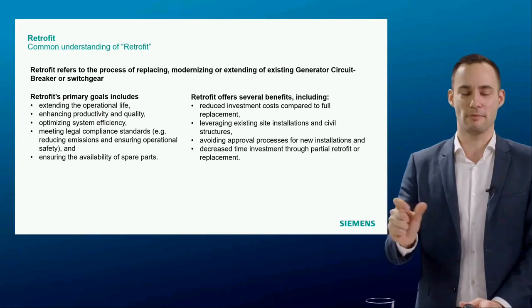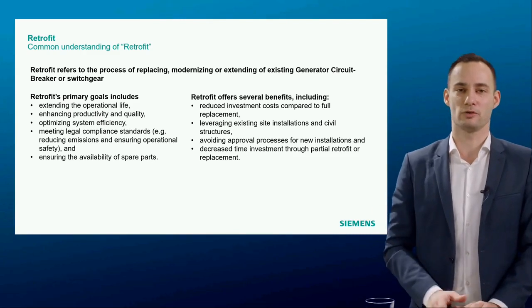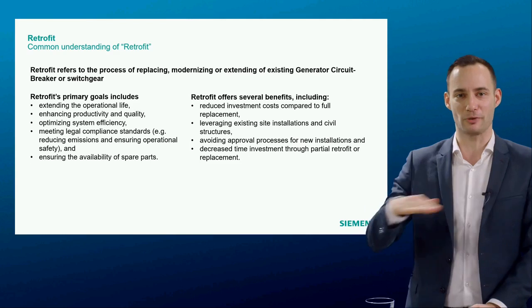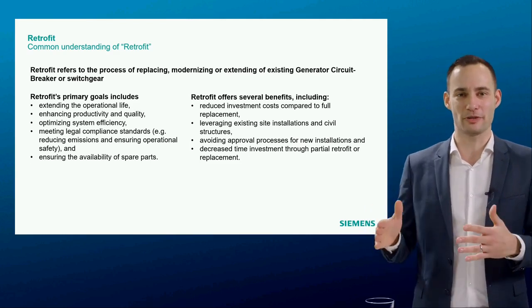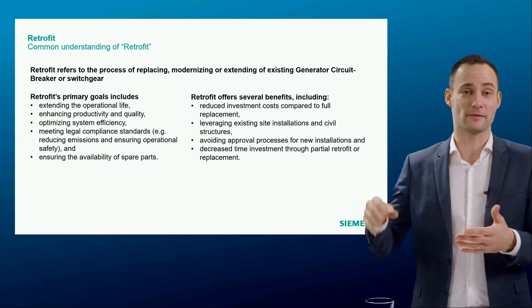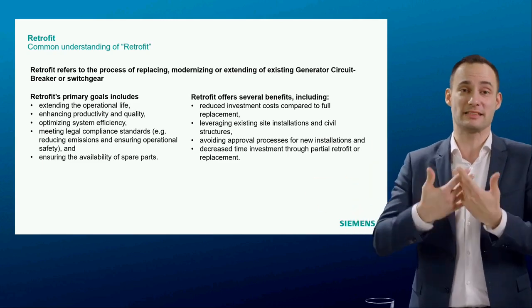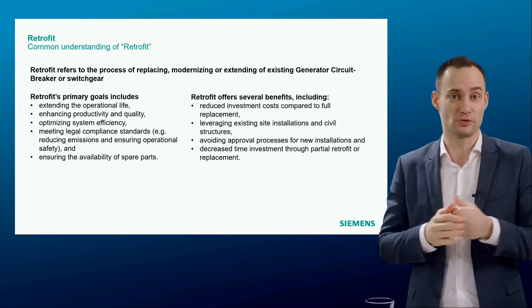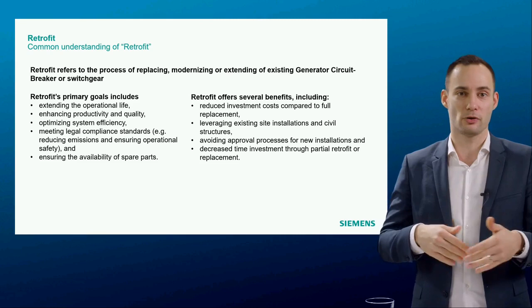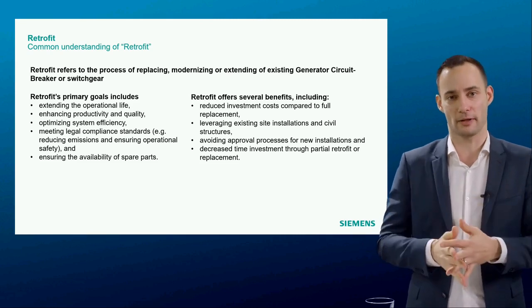So quickly before starting with the retrofit, just to have the common understanding, so we have a common ground to discuss together later on, I will say what we are calling retrofit. So retrofit or replacement or implementation is just like you have an existing power plant, you have an existing switchgear, and you want to replace or improve some equipment. And by doing so, you are increasing your performance, reducing your OPEX, and so on and so forth.